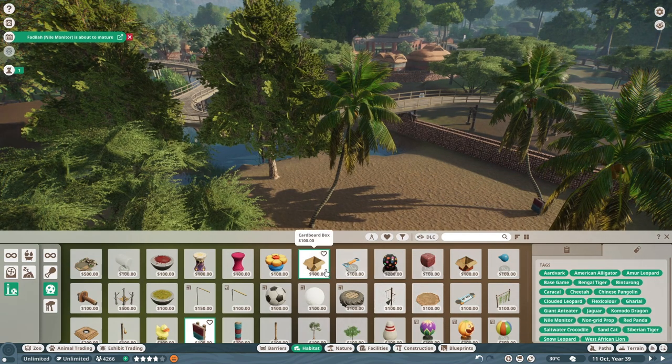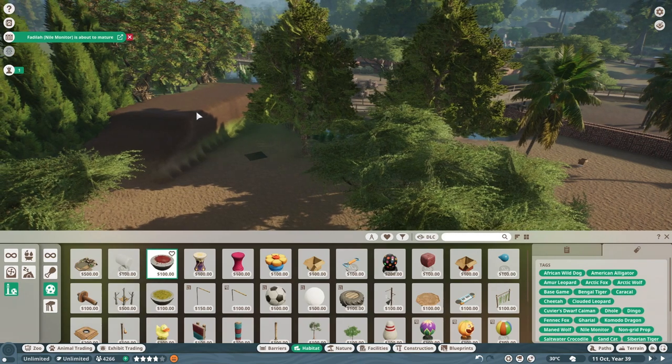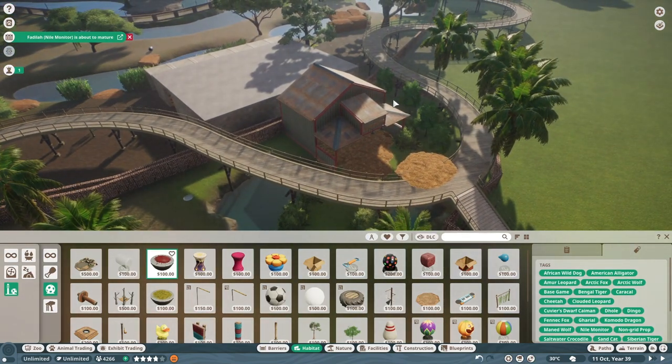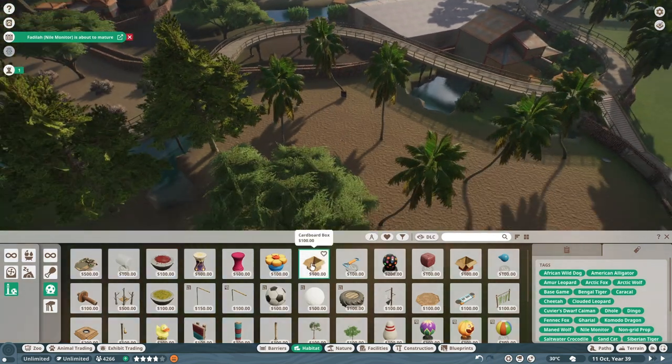Nice. Cardboard box, I believe they wanted, which can go there. Oh, they did want a blood scent marker, which is quite nice. That can go up on there. We'll actually put one over in their bedding area, in the forest at the very back there. So they've got to scavenge for it, find it.